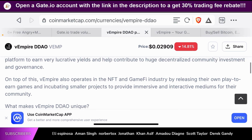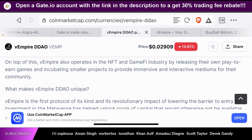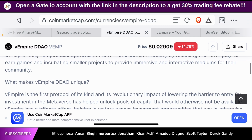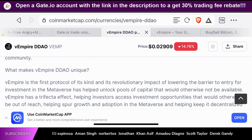So these are the quick overview points for vEmpire DDAO, and the next section is the most important section, which talks about why vEmpire DDAO is unique and why you should focus on it. vEmpire is the first protocol of its kind, and its revolutionary impact of lowering the barrier to entry for investment in the metaverse has helped unlock pools of capital that would otherwise not be available. They're trying to unlock a pool of investments which would otherwise not be possible in the metaverse space.